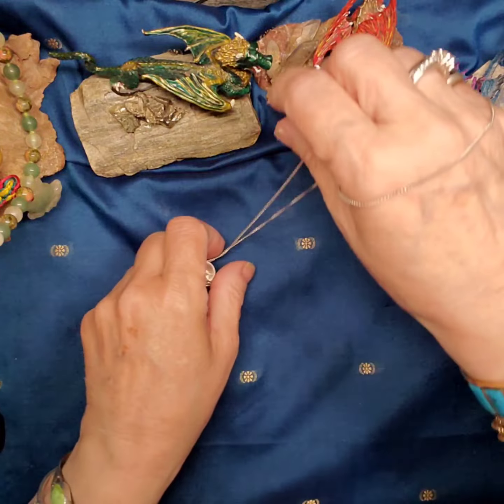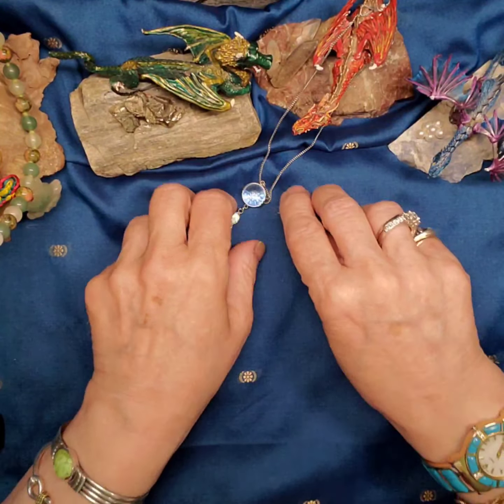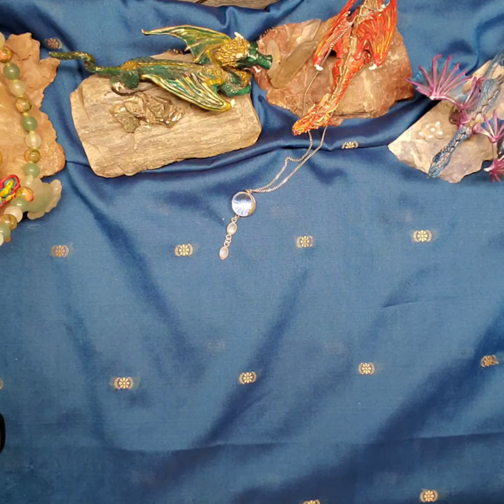So, that is a, how would you say it? A piece, a keeper piece. Something that will stay with me forever.